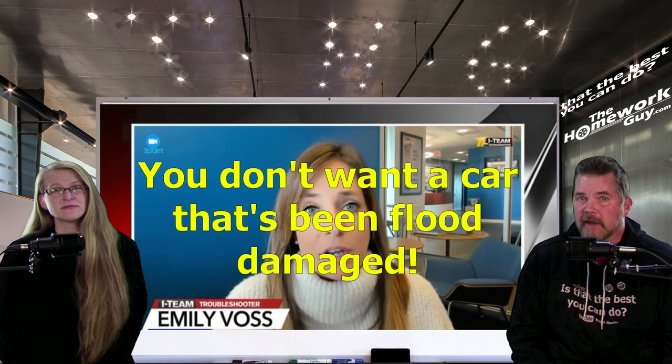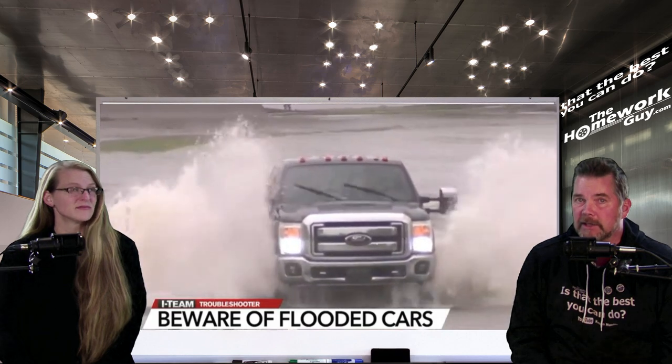Emily Voss with Carfax explains, there are mechanical, electrical, health, and safety issues with these vehicles, as the brakes might not work properly, the airbags might not work properly. They are literally rotting from the inside out. We know that sometimes there can be mold on the upholstery or bacteria in the ventilation system.